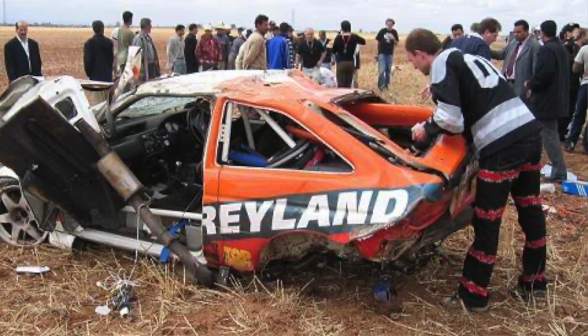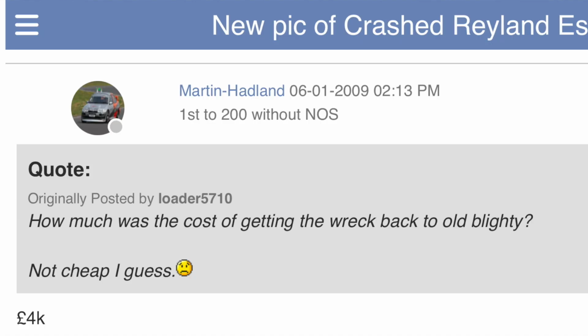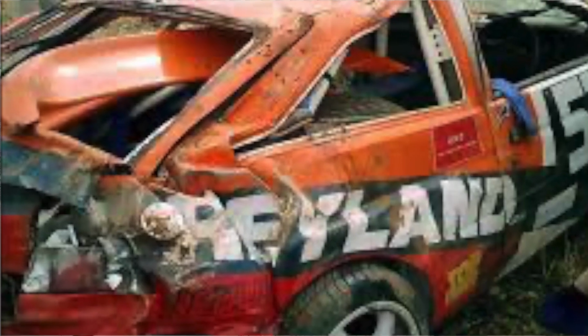Now, after the crash, according to Passion Ford and Martin's own words, he paid £4,000 to have the car brought back to the UK. There were then a couple of posts that popped up with parts of the crash damaged car for sale. Now, I know where the original rear lower spoiler is off the car, so I went and bought it. And this is the footage of me picking it up.